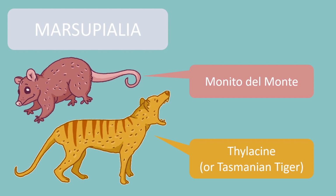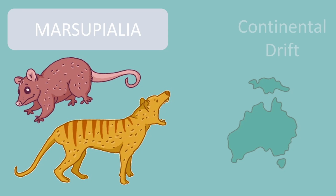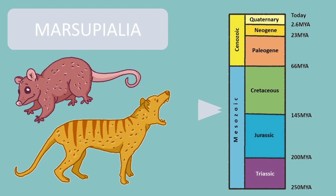All in all, marsupial mammals are an excellent example of an animal group that has been sculpted and shaped through evolution, driven by the power of plate tectonics, in particular through continental drift and island isolation. Marsupials have endured for millions of years, showing the incredible adaptability of this mammalian group.